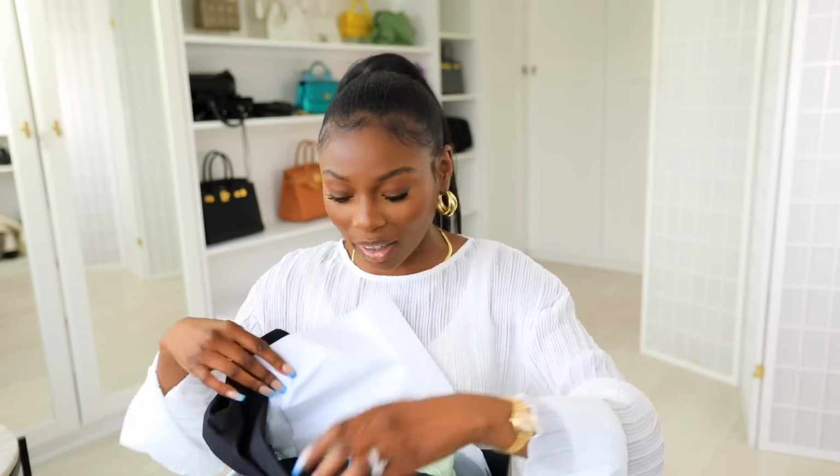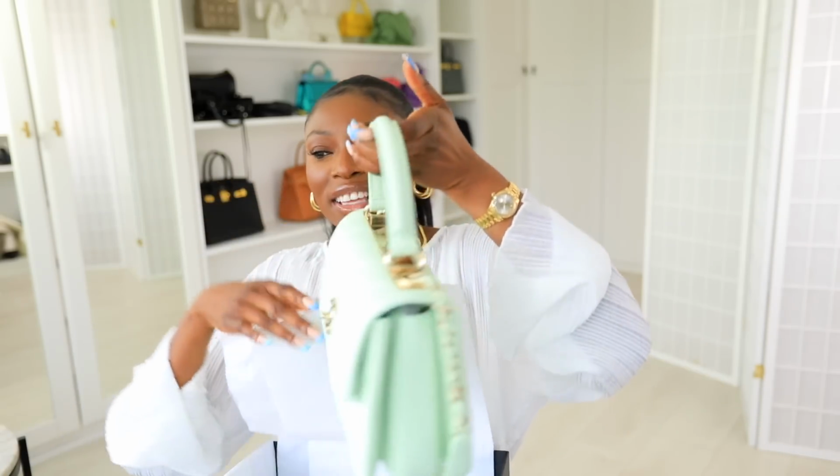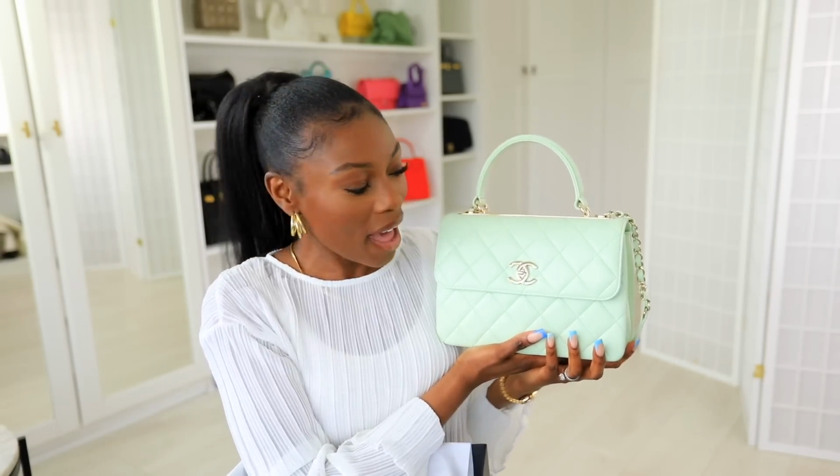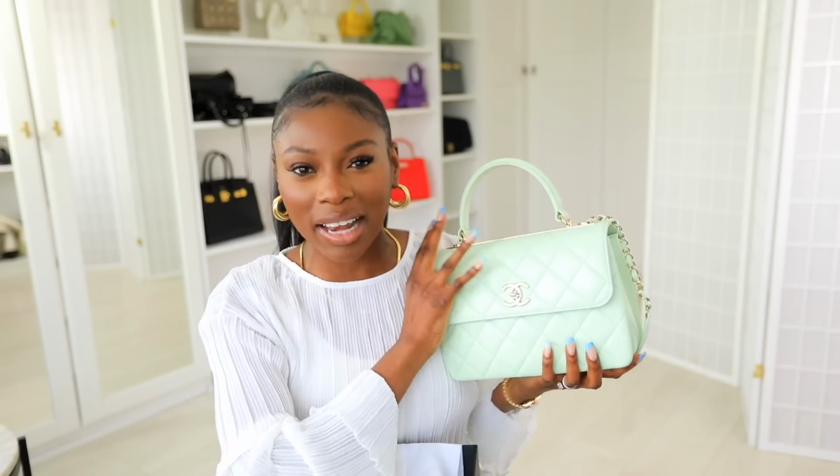So I've invested in more color in my closet, and this was it here. Wait, hold on. I need to bring it back from the light a touch because the sun is making it pretty bright. But this is my new Chanel bag. It's a top handle bag. This is my first one of these. I wanted the beige, I wanted the black. These to me are the new classics.